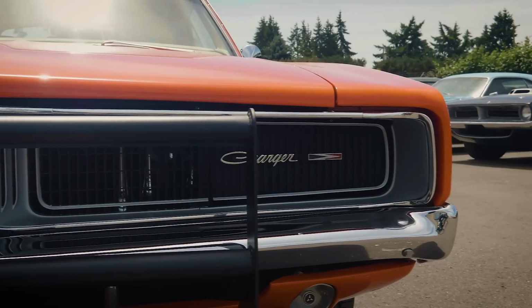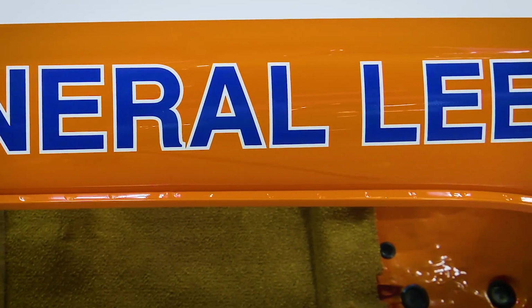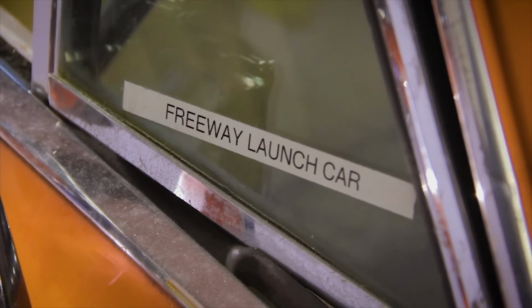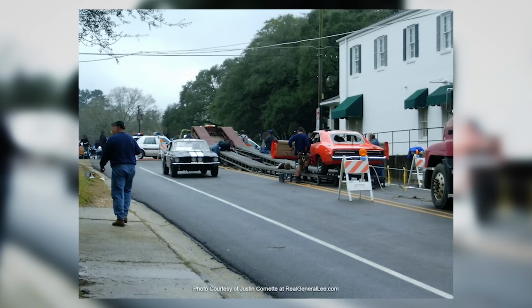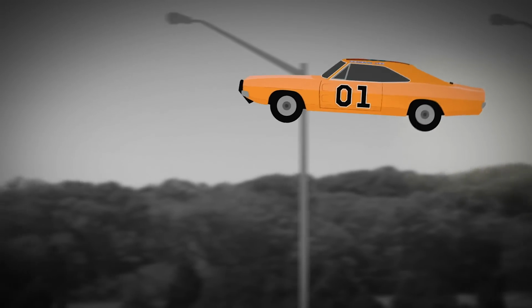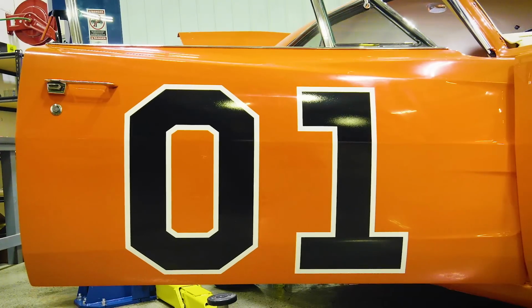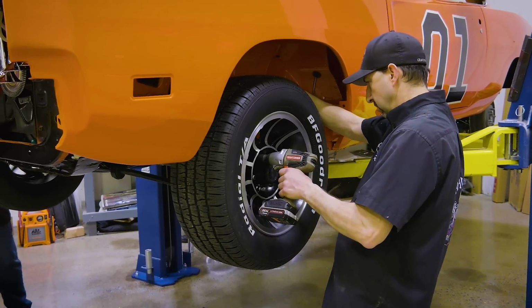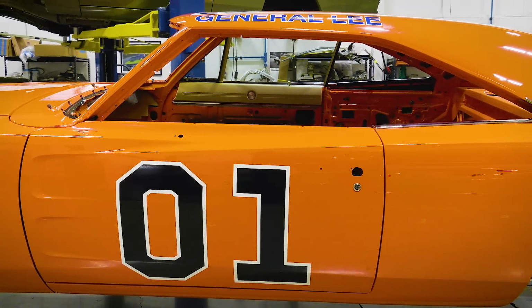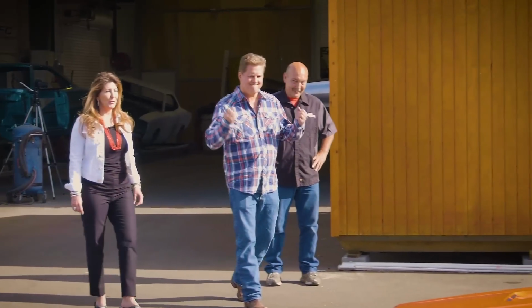This time on Graveyard Carz, witness the resurrection of this one-of-a-kind Mopar icon, the freeway jump car from the 2005 Dukes of Hazzard movie, the car that set the record for the longest General Lee jump in TV and film history. Watch every phase of this incredible 3-year restoration as the ghouls repair, rebuild, and restore what is arguably the most recognizable Mopar on the planet. Amazing.